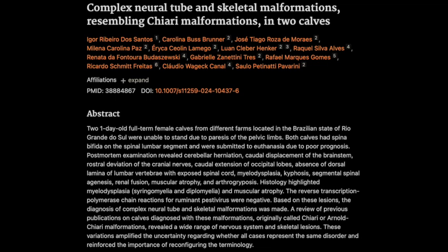So researchers have proposed a few different hypotheses, like increased intracranial pressure, cerebrospinal fluid disturbances, traction due to the spina bifida, maybe even abnormal brain growth. So we're not really sure what the root cause is. Not yet, and that just highlights how much we still need to learn about CNSM in calves. Wow, it's fascinating how much we don't know.